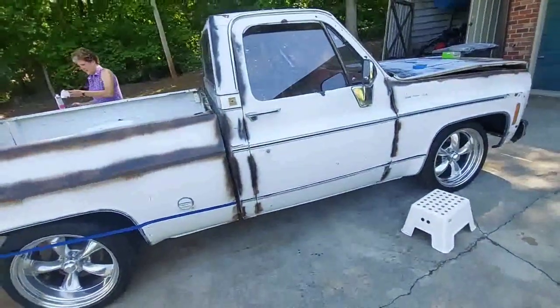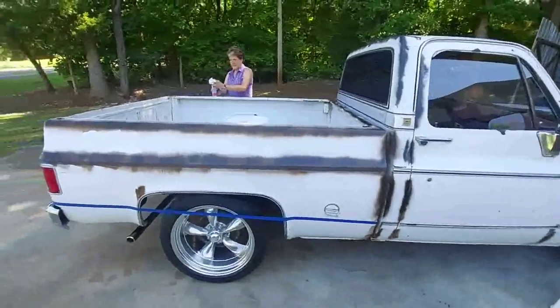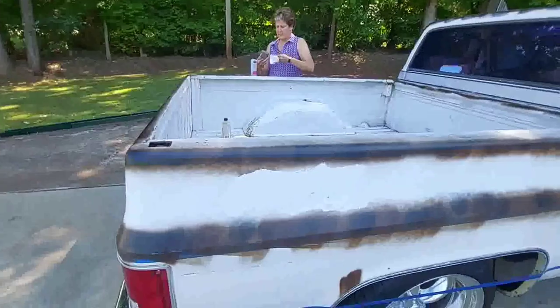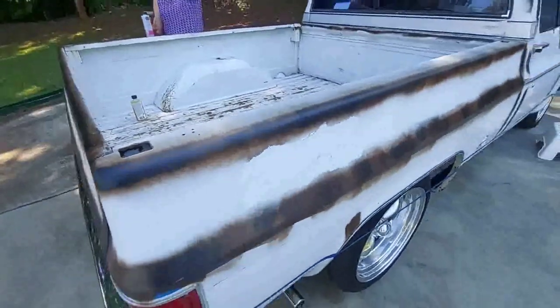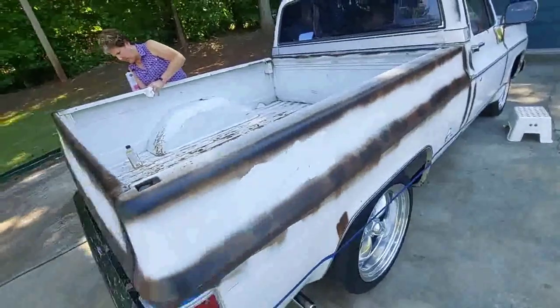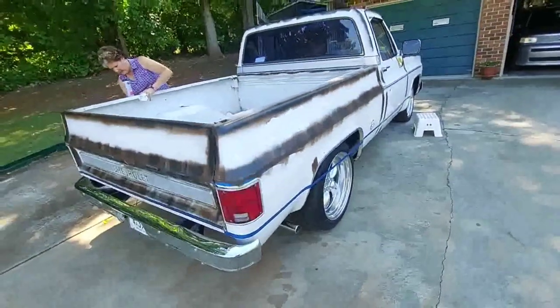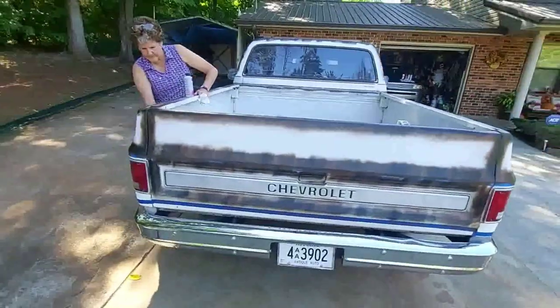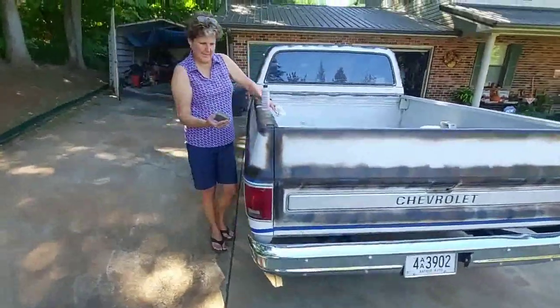Okay, so this is what I got done. Mrs. PIB has got some acetone, trying to get that heartbeat stuff off. I think it'll do just fine. It's not sticky or anything anymore. And that's the part I'll be painting red. So, isn't it pretty?